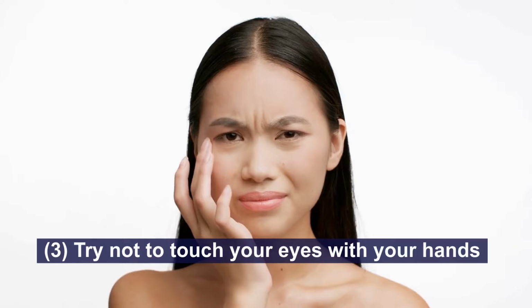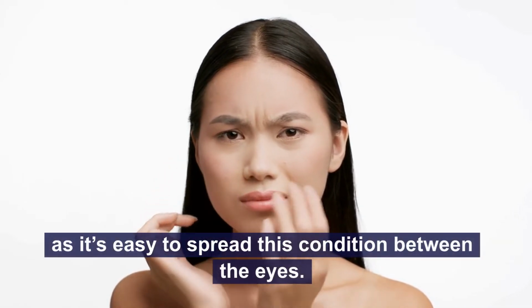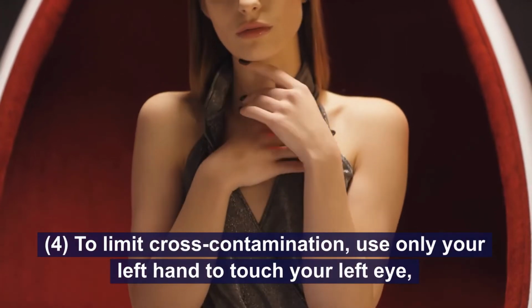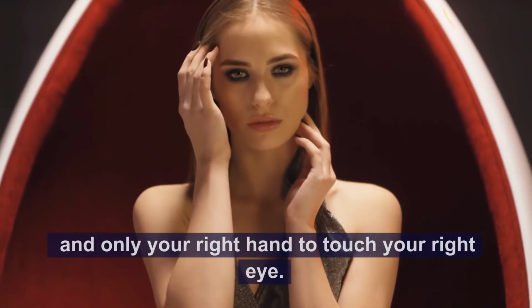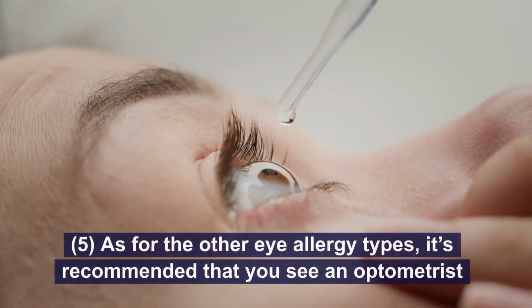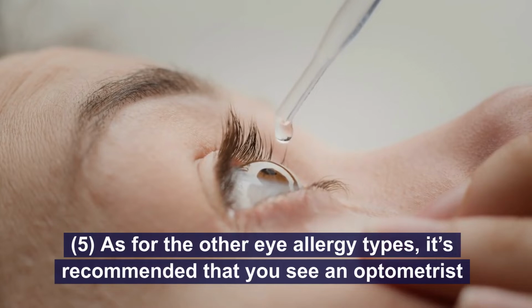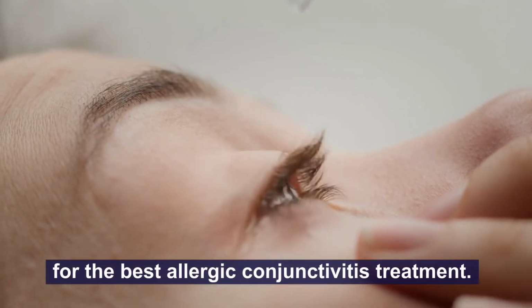3. Try not to touch your eyes with your hands as it's easy to spread this condition between the eyes. 4. To limit cross-contamination, use only your left hand to touch your left eye, and only your right hand to touch your right eye. 5. As for the other eye allergy types, it's recommended that you see an optometrist for the best allergic conjunctivitis treatment.